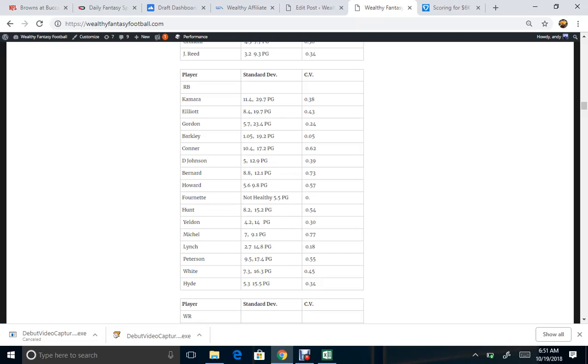But that number went down, I'm sure, since his great performance last week. He's on bye, and the average may have gone up, and the standard deviation may have gone a little bit down as well based on his average. So that information you can look at there, wealthyfantasyfootball.com.